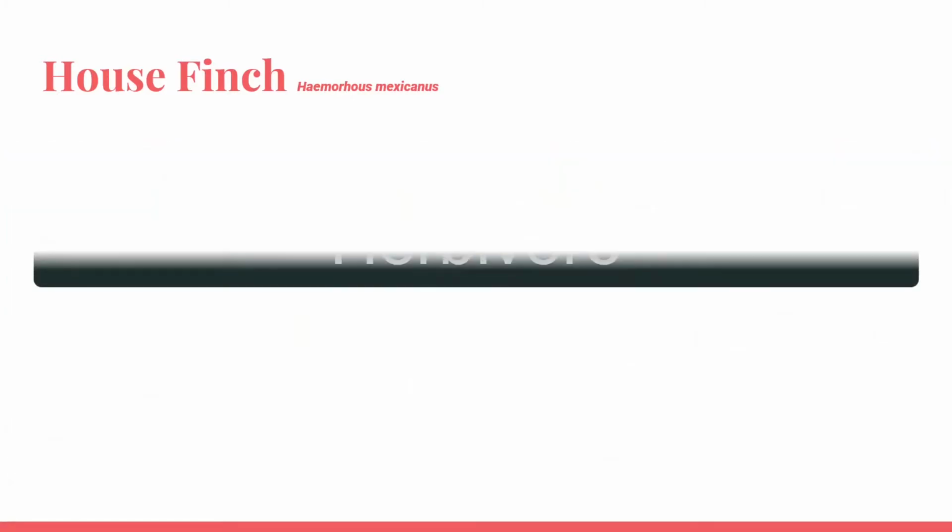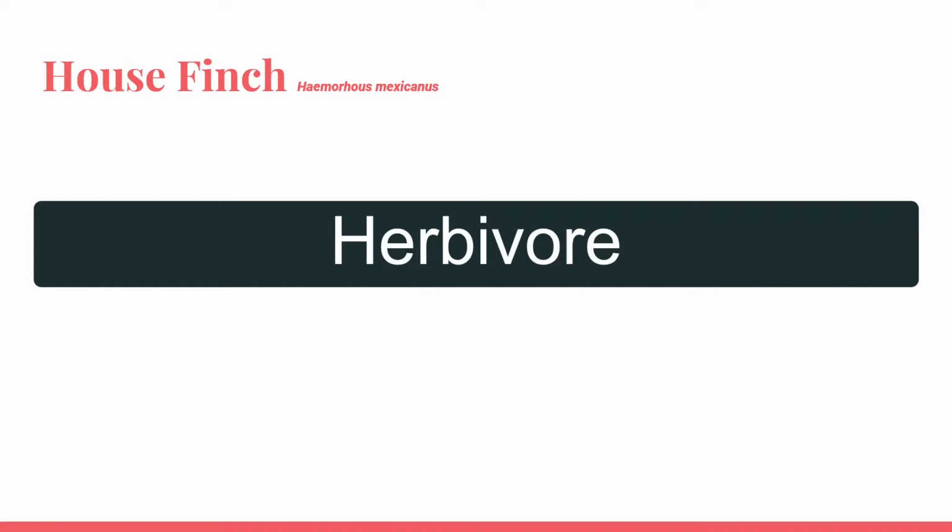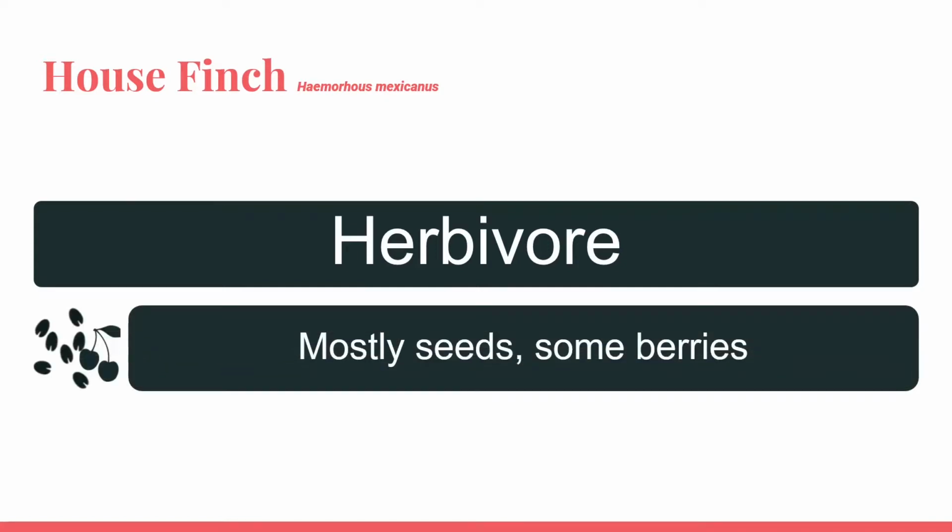The house finch is an herbivore, meaning they eat plants. Here in the eastern United States, most of their diet is from seeds from bird feeders, but they will also eat some berries in the wild, like mulberries.